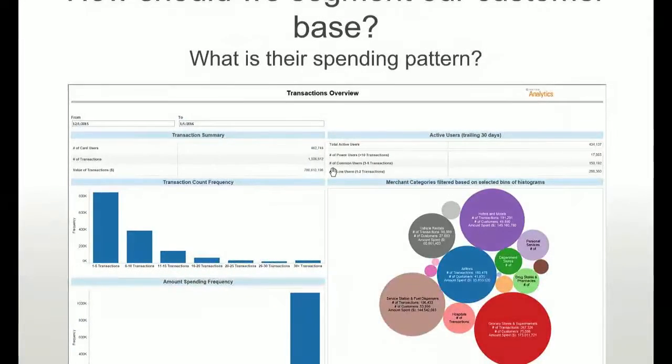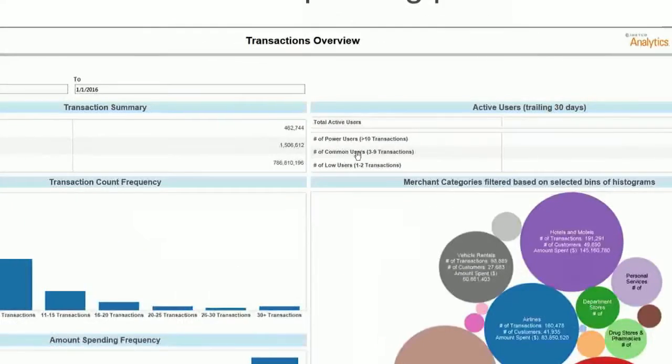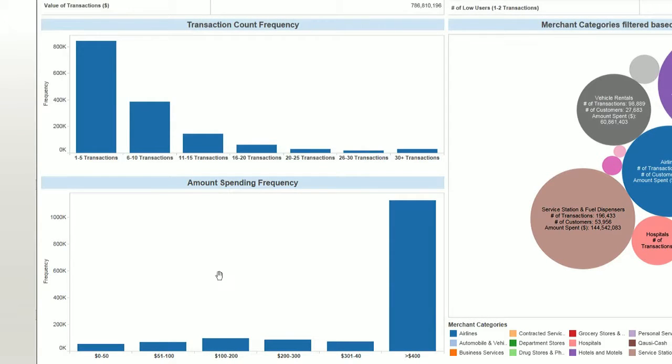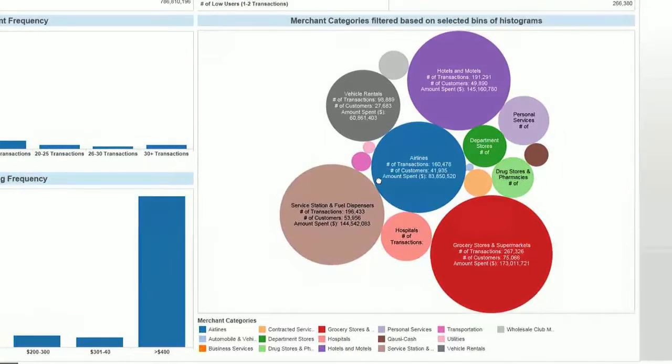Now, this unfortunately is a screenshot, and I don't have this interactive, but essentially through selecting any of these segments, I'm able to see how many transactions their default is, what the average dollar value and histogram of their dollar spending looks like, but also the different merchant categories that they spend their money on. So in this case, grocery stores and supermarkets is by far the biggest category that people spend money on.